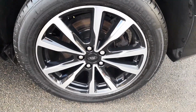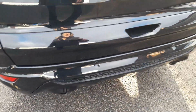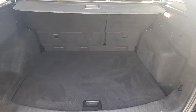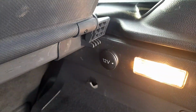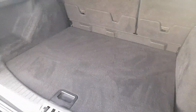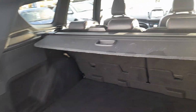Near side rear alloy wheel. Rear parking sensors, again part of the park assist pack. So into the rear load area, you've got the 60/40 split rear seat, 12-volt accessory plug-in point, space saver spare wheel, retractable load cover.